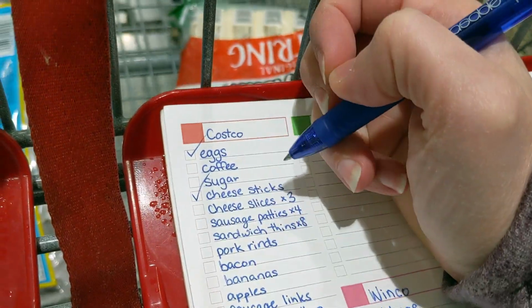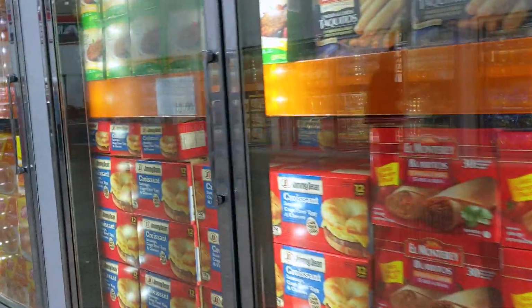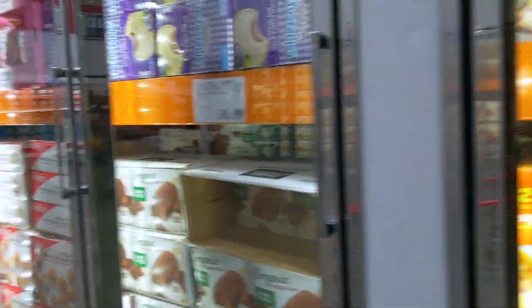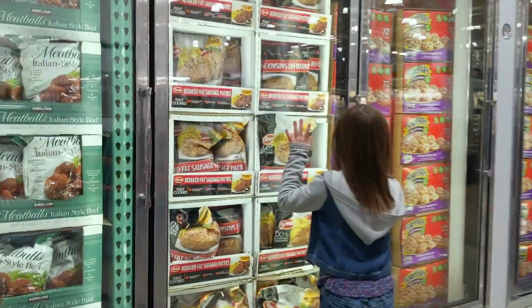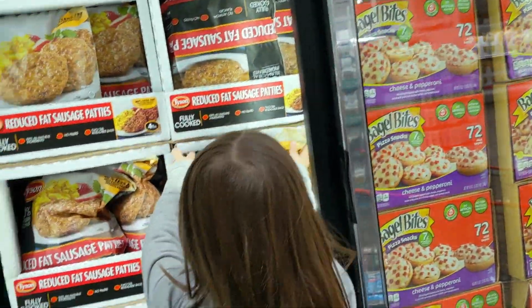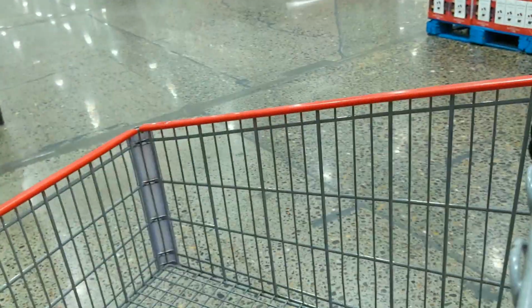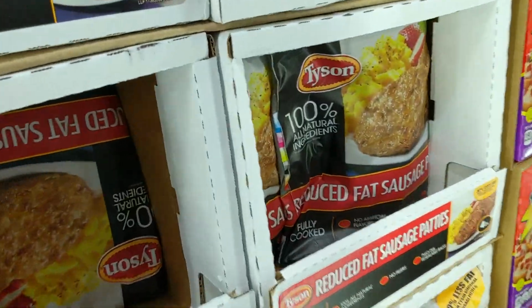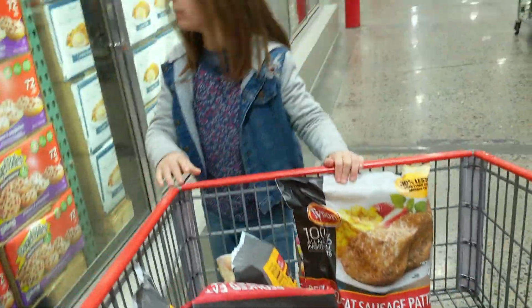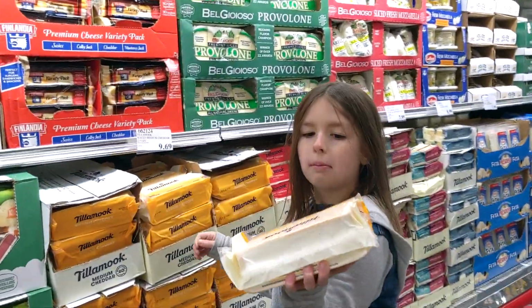Now let's go get the sausage patties. Where are they? They better have them. If they don't have them, I'm gonna be sad. Do you see them? No. I don't see them either. We found them. They were just on an end cap. No, we're not getting those. All right, we need 4. Actually, let's do 5 because we do some for just eating for breakfast sometimes. 1 more. 4. Whew, that's a lot of sausage, huh? Yep. All right, so we need 3 packs of sliced cheese. Medium. Yeah.